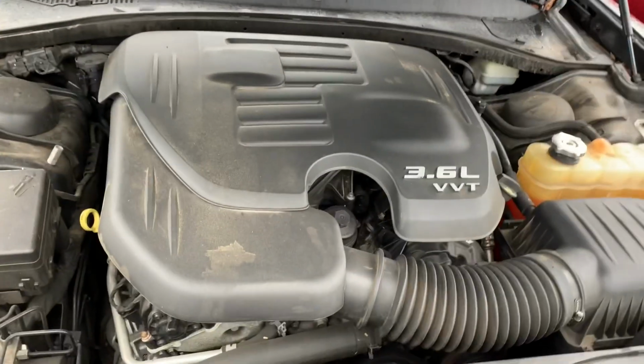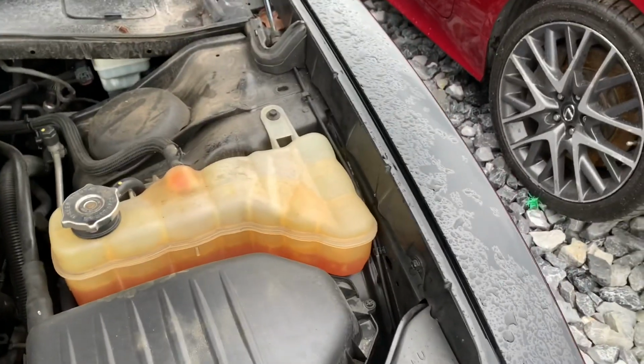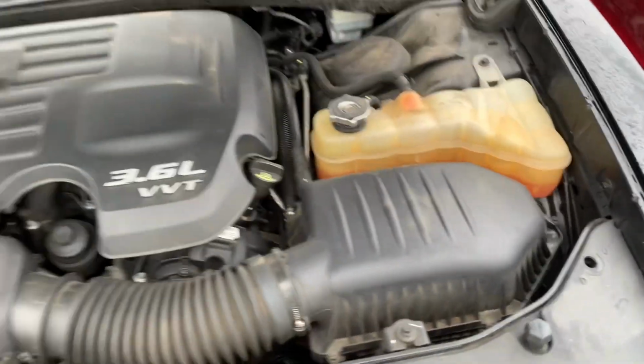But I'm not sure. But yeah, the motor looked good. It got cooling in. I don't think nothing going on with the motor. That would have been good. But man, I got here late, bro. Got here late. So it is what it is.